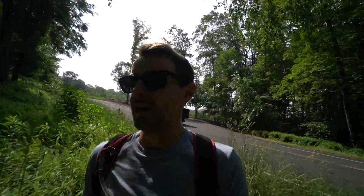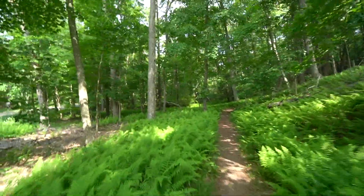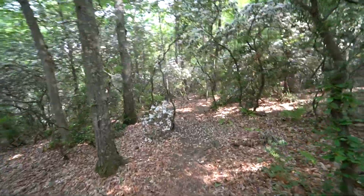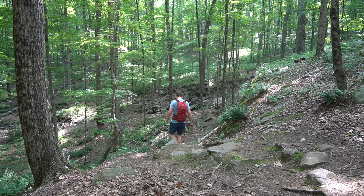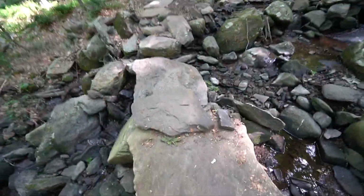And just like that, we cross out of Valley Falls Park and enter into the Belding Wildlife Management Area. Back into all the mountain laurel. Even though I saw it for most of yesterday, still fantastic. This is definitely much improved. Thank you to the people who moved those big rocks.